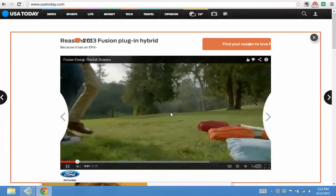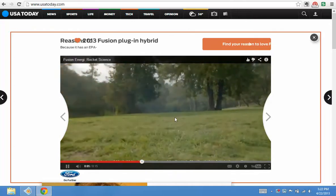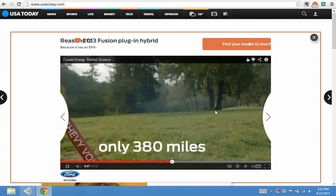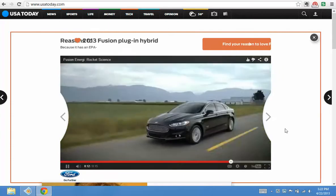The Fusion Energi plug-in hybrid has an EPA estimated range of up to 620 miles. That's farther than the Volt and the Prius plug-in hybrid. Rocket science? Yeah.